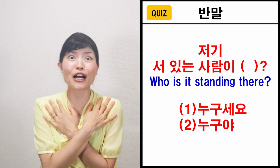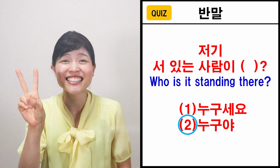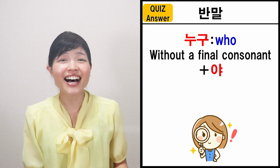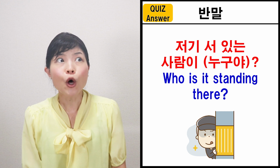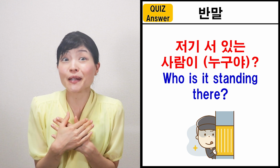The situation can be a little bit scary, don't you think? Anyway, the correct answer is number 2. Since 누구, who, does not have a final consonant, you will attach 야 and say 누구야? Who is it? Now let's read it together. 저기 서 있는 사람이 누구야? Please read it at least 3 times, imagining a scary moment.